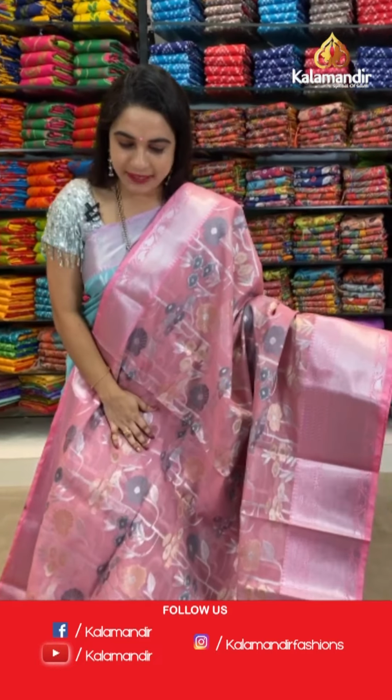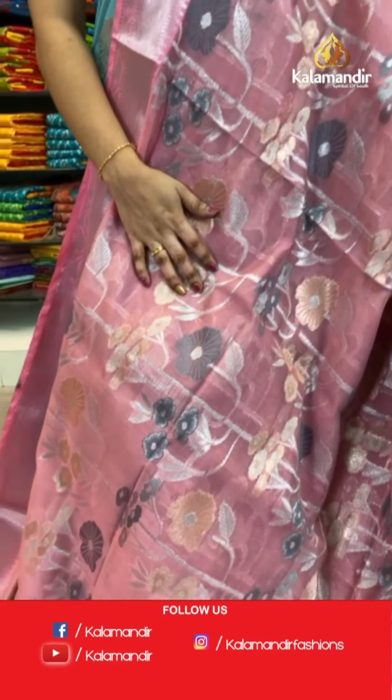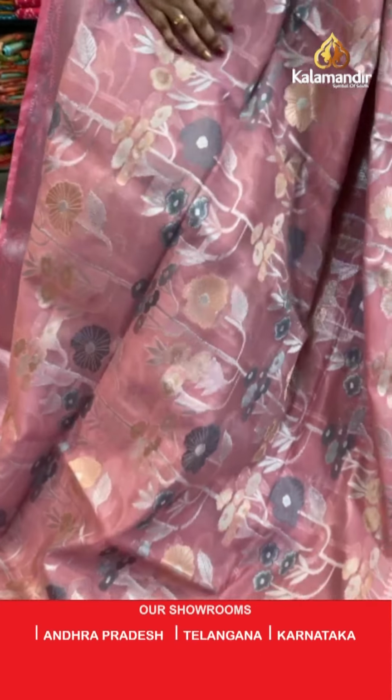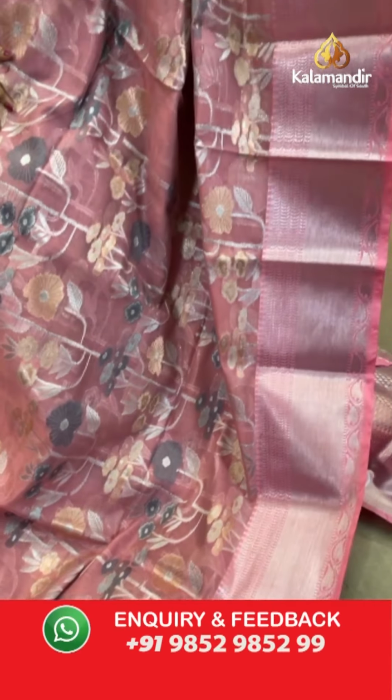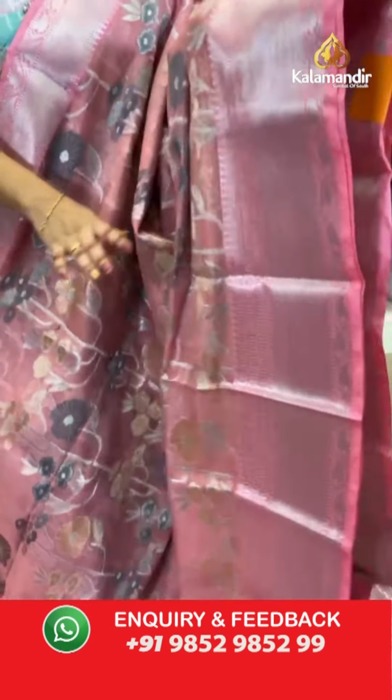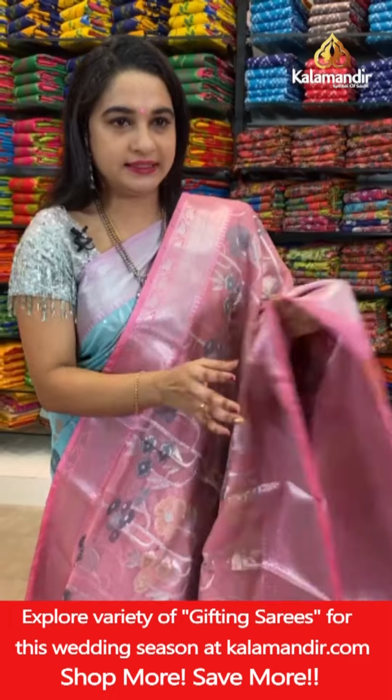And it is in a beautiful peach and baby pink color combination. Very cute one. And this Chanderi fancy saree also comes with a beautiful body, which is floral shawl, golden zari, silver zari and thread work. And the border is contrast with kadi, leaf weave and floral weave in silver zari.